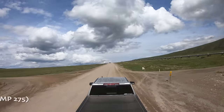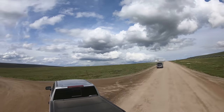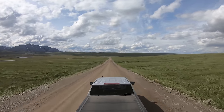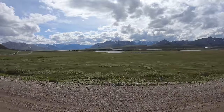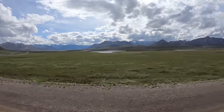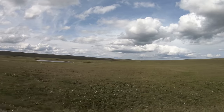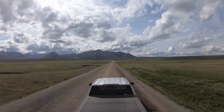Here we make a left. Even though it is early, I want to check out the campground. It is supposed to have the most amazing mountain views. Yeah, those are the amazing mountain views that we're talking about, looking north. Looking south, it is just barren tundra as far as the eye can see.